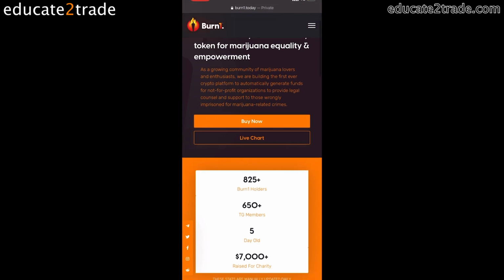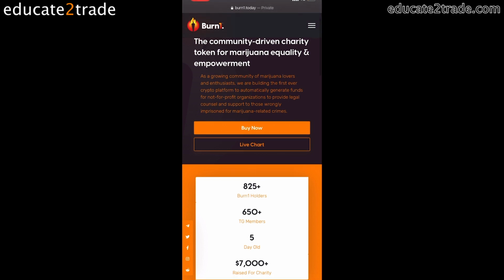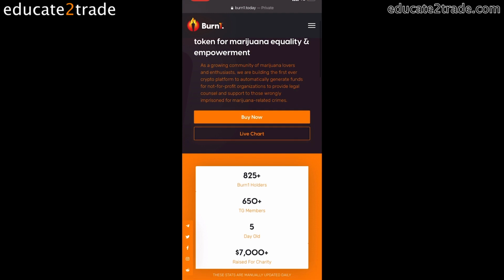Now, what BURN1 are doing really well is that they're tackling these problems really early, to make sure that they're not going to have to deal with them further down the line. That's what it looks like. They're only 5 days old. They've got everything in place beforehand so that they're ready to really focus on just building the coin, building the community, and really getting it to the point that we all want to get to, potentially even 10 or 100x. Obviously not a financial advisor, but we can only sit here and hope.